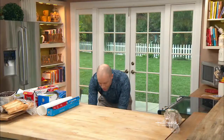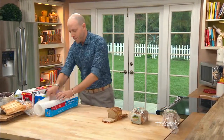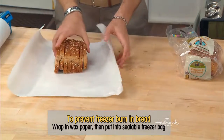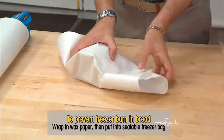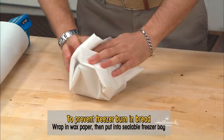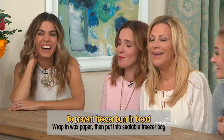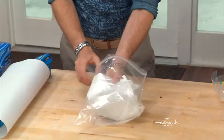What I want you to do instead, bring your bread home, take the loaf in half, cover it in some freezing paper. This is called freezing paper, or you can use wax paper, and wrap it, honestly, just like you would wrap a present. Okay. Carbs are a present where I come from. Yes, carbs are a present to all of us. And you put this in a Ziploc bag and put this in your freezer.